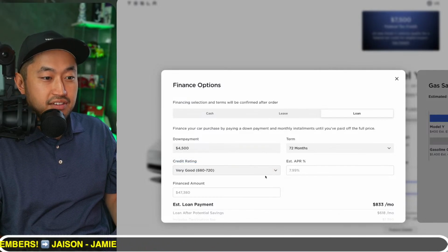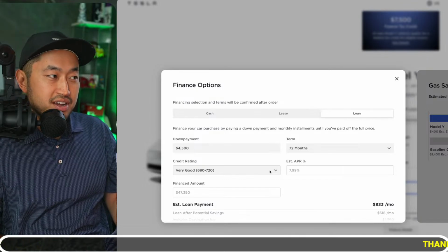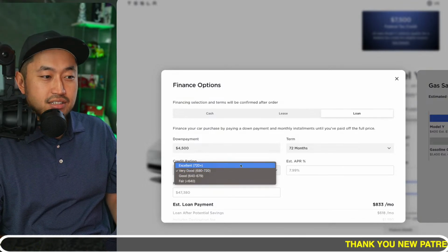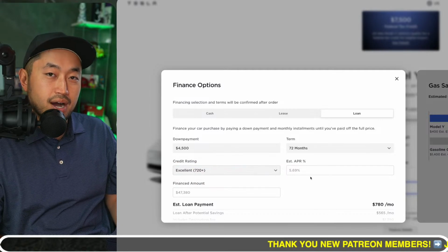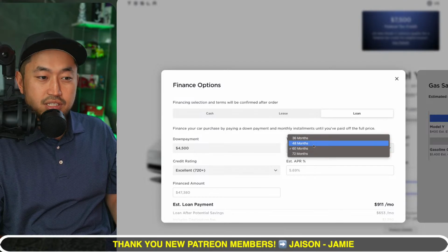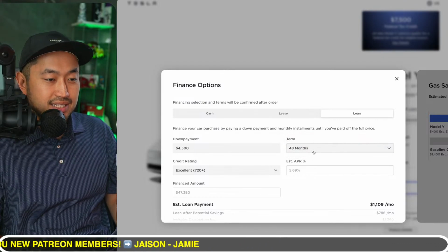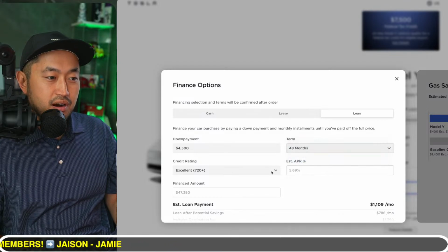But certainly, if you need a car, then it makes a lot of sense. On top of that, this is a more expensive vehicle than other vehicles, so that could make a lot of sense in terms of why this would be a higher APR at the end of the day. But if we look at it, switching to the different terms, 60 months, 48 months, 36 months, it doesn't change the interest rate APR at all.